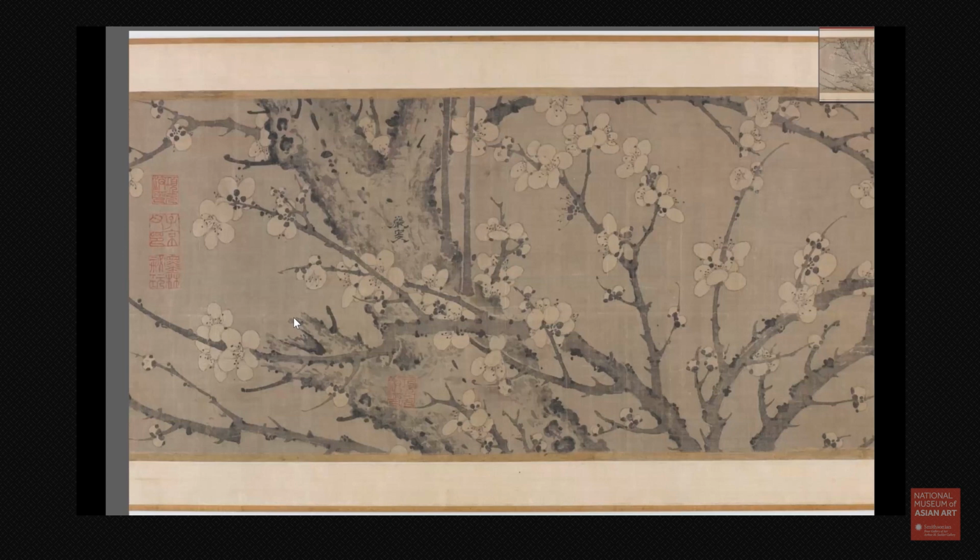And if it helps you to embody the plum blossoms in the tree while gazing at it, you can practice this with your eyes open, viewing the plum blossoms and the tree.